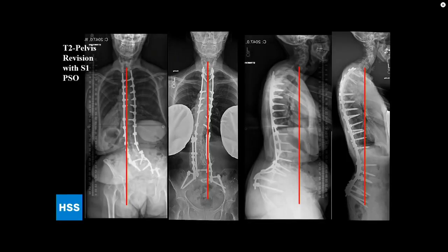So what I ended up doing was a T2 to pelvis revision with an S1 PSO. I felt like I needed to attack the deformity at the apex, which was the L5-S1, address the pseudo at L3-4, as well as extend her up higher. And this patient is now 5 years post-op, doing very well. Immediately after surgery, even as fast as 6 weeks, as she was recovering from the initial trauma of the operation, she said her body felt totally different, and she hadn't felt this way in years. So I think that's something that's really telling, and as we're understanding alignment more and more, I think we could improve our outcomes for our patients more and more as well.